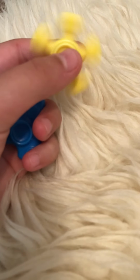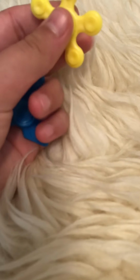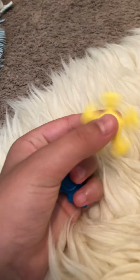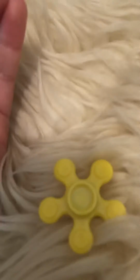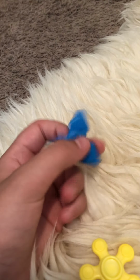Oh my gosh, I love this. Looks like it's going back, but it's going forward. See? Going forward the whole time. And so I love that one, so I'm going to give that one a 4. I'm going to give this one a 4 as well.